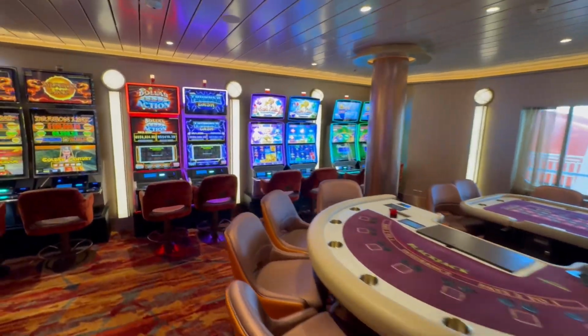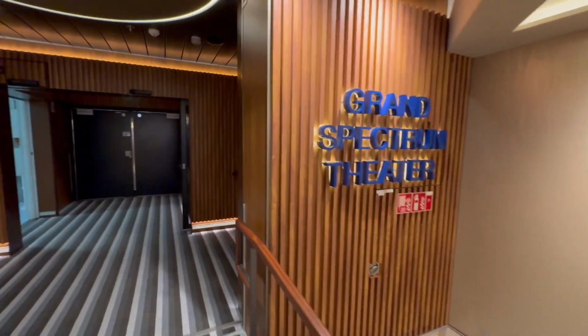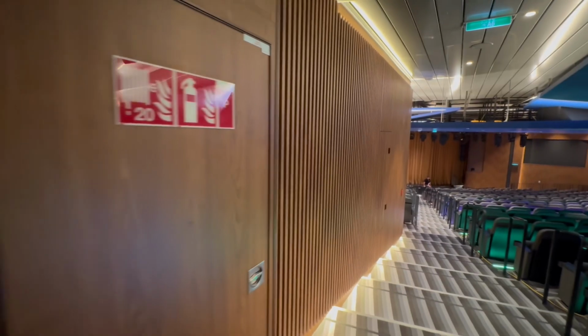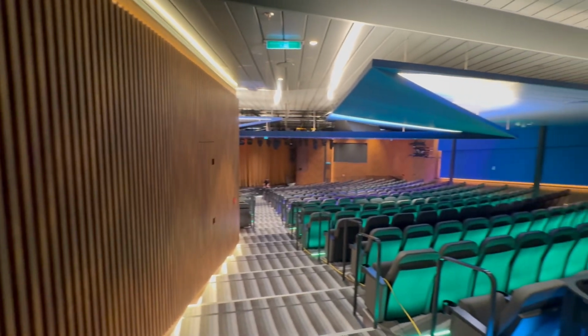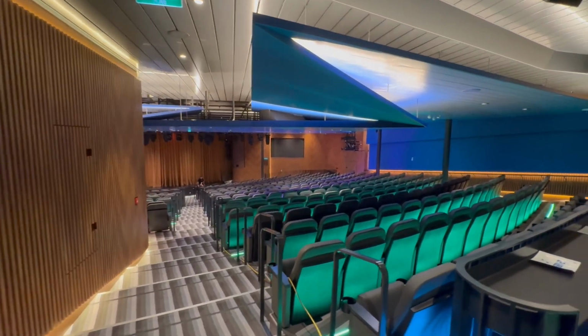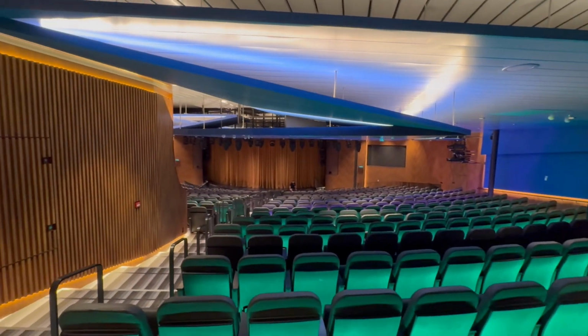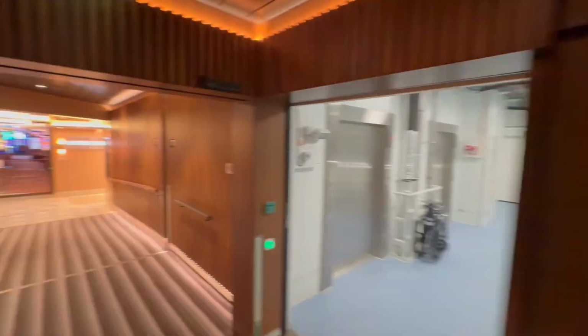All right, so we have made our way through the casino, and now we're going to see that Grand Spectrum Theater from level 7. We've seen it from level 6. Let's see it from level 7. All right, so there's a look. Let's scoot over to the side here just a bit and catch a little bigger glimpse of the stage way down there where the curtain is, and spin around and head on out.